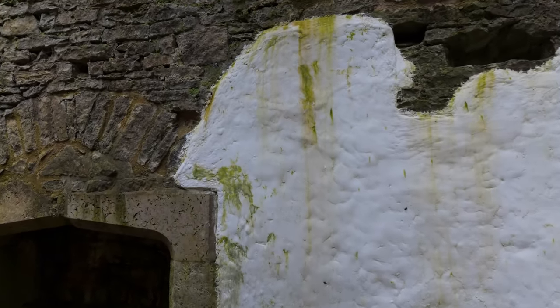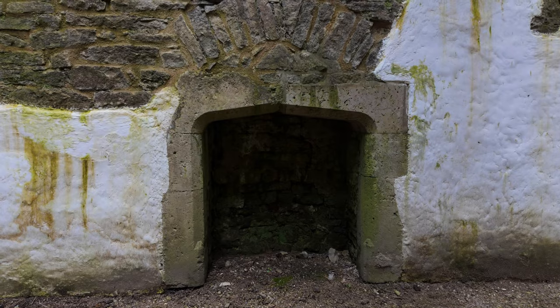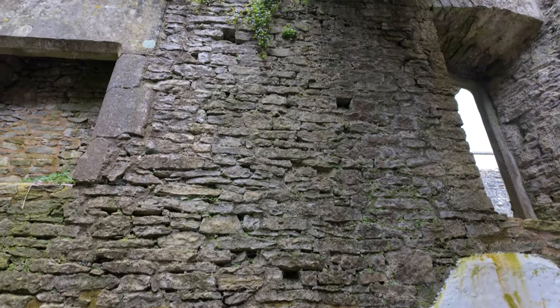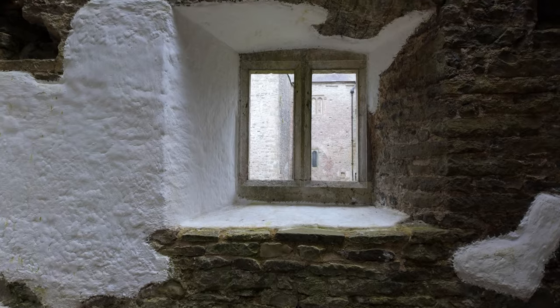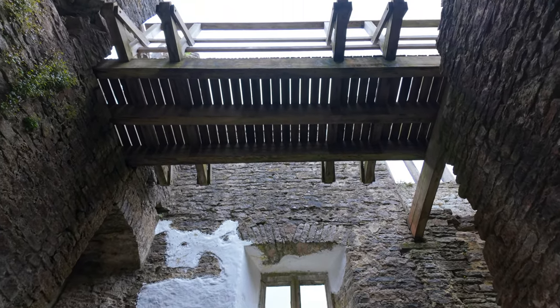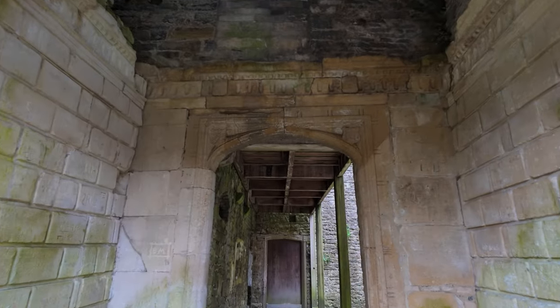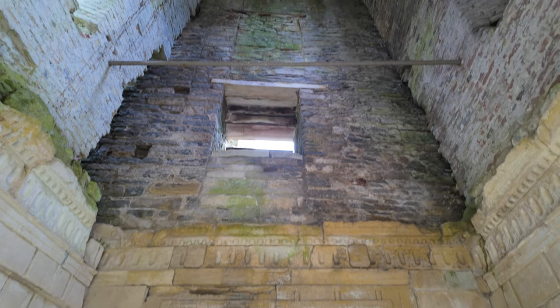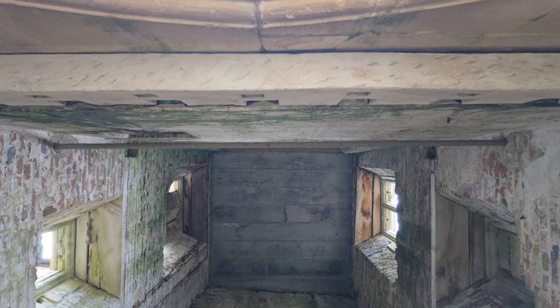Here we are in the gatehouse, one of the oldest parts of the castle. This structure was designed to defend against potential invaders with its thick stone walls. The detailed stonework and carvings you see here are testaments to the craftsmanship of medieval builders. Each piece has a story to tell about the people who lived and worked in this castle.